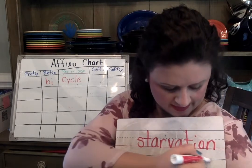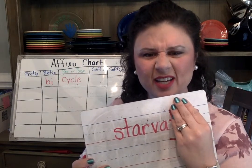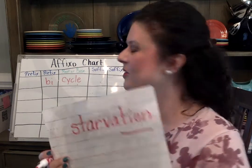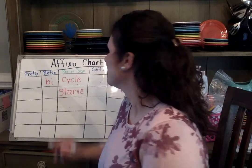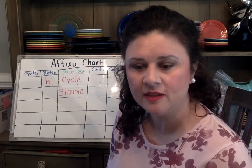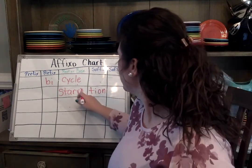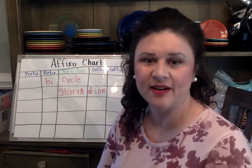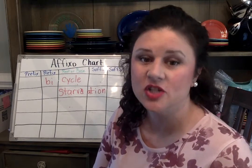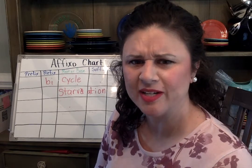Now we're thinking the suffix is probably T-I-O-N. So is the word starve? Starve? The root word here would actually be starve. Starve. And when we add the T-I-O-N, we're actually going to drop that E and add A-T-I-O-N. So the word is starvation. But when we add that suffix, it changes the spelling of the word. Take a minute to think about that, because a lot of us, that's kind of a lot for us.